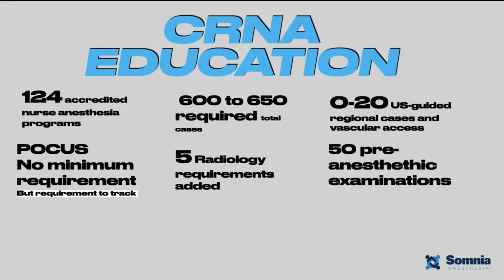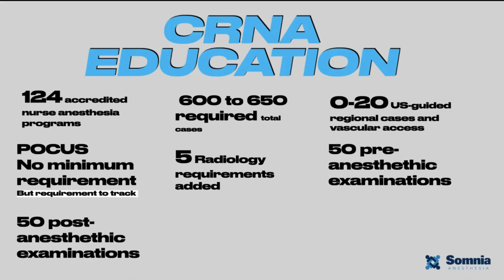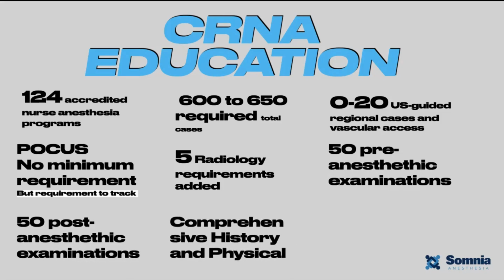Pre-anesthetic examination, so pre-ops, right? This was a shock for me, but it's really important to keep in mind we're not required to document any type of pre-op, which, in the autonomous practice world, is probably the most important part of your anesthetic. What's your pre-op? Same thing goes for post-anesthetic examinations. Comprehensive history and physical is not necessarily the same as a pre-op examination, but it's basically in the same realm.